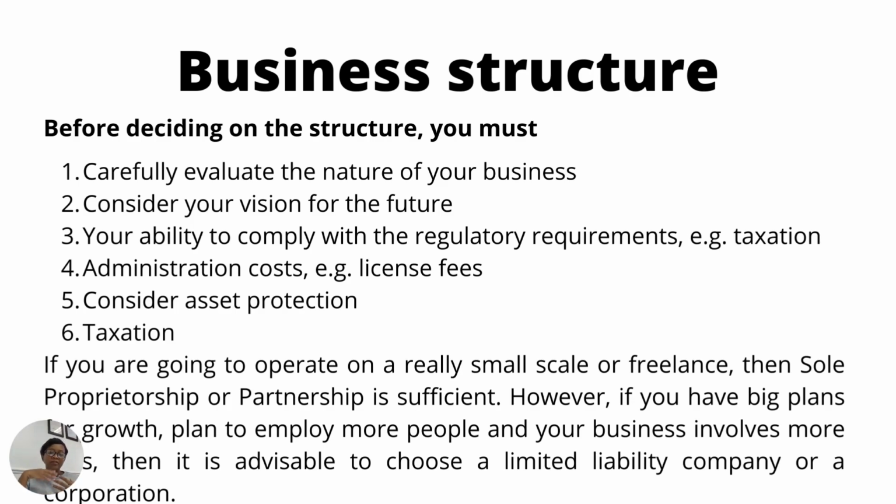But if you are going to operate on a really small scale of freelance, then sole proprietorship or partnership is sufficient. However, if you have big plans for growth, plan to employ more people, or your business involves more risk, then it's advisable to choose a limited liability company or a corporation.